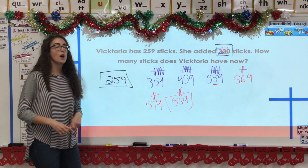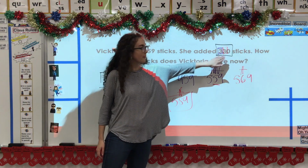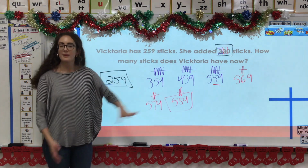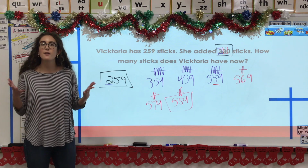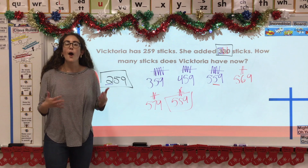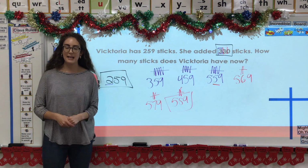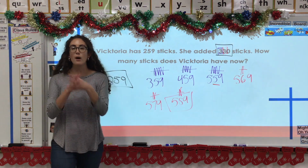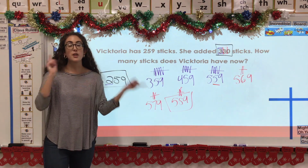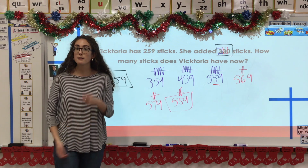And we were able to solve this problem with skip counting because we added exactly the 300s and the 3 tens that were in 330. So I think this is another awesome way for us to use skip counting to add 2 really big numbers together. So second grade, I hope you enjoyed this next word problem adventure. So you, of course, have a word problem that you're going to tackle on your own. So let's check it out.